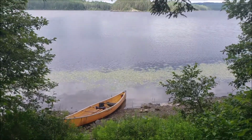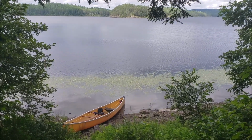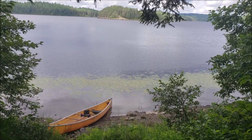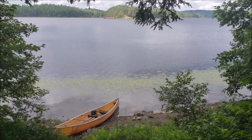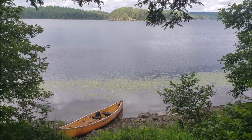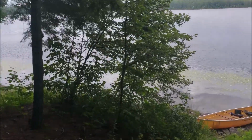Alright, so here we are. We are at the second campsite. We're on Catfish Lake, on the southwest portion of the lake. So this gives us pretty much the shortest distance to leave the lake tomorrow when we go to Burntroot.